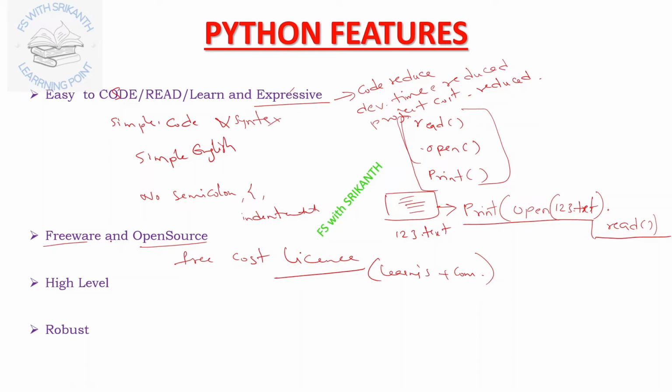What is meant by freeware? We can use the existing Python source code and customize that existing code for our requirement. For that, Python is freeware. What does Python allow? Very simple: it allows customization. Python source code can be customized with our own requirement. For that, Python is freeware.